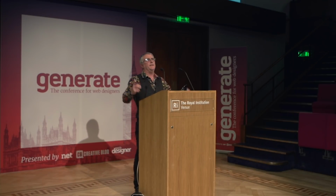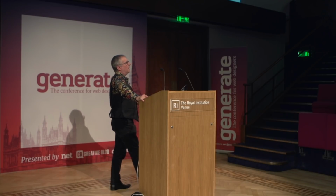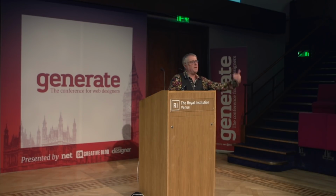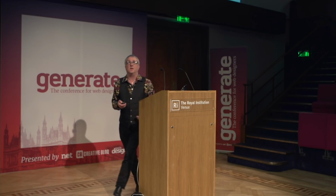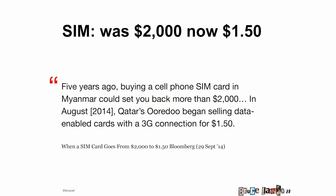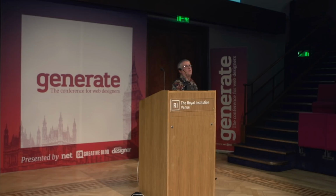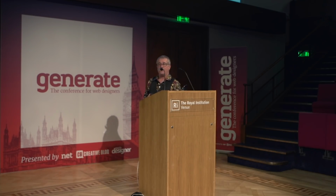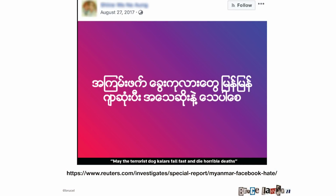Before the country democratized, or before there was at least the attempt to appear democratic, a SIM in Burma cost $2,000 US, and it went down to $1.50. Suddenly, everybody could afford a SIM, everybody had a mobile, and everybody had Facebook, even though they'd never had access to the web before. Suddenly, Facebook was full of stuff like this.